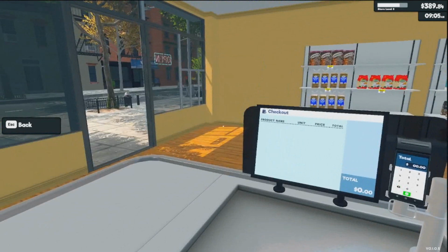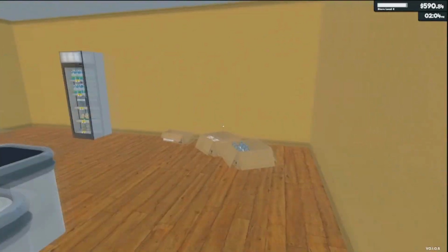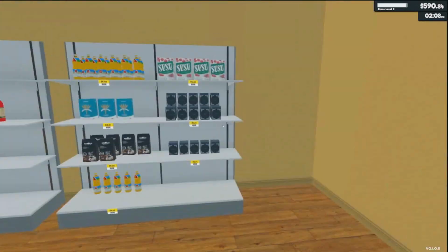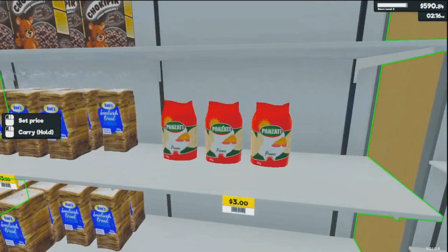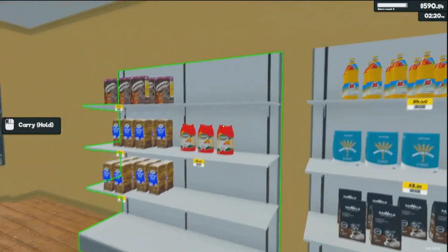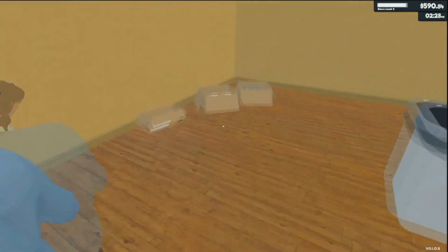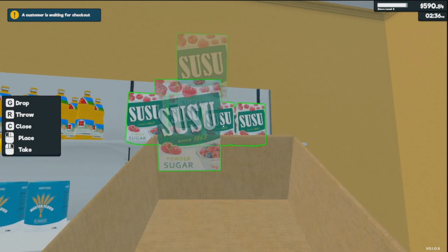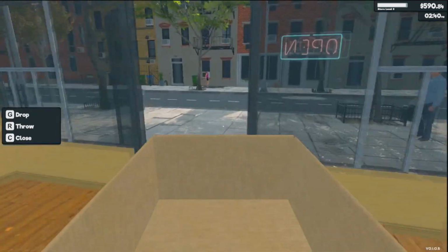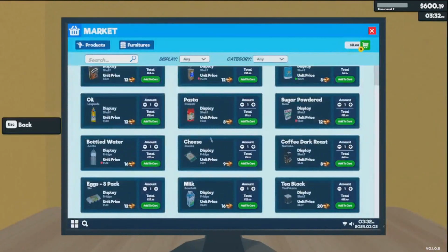I should just buy one of everything and have it all stocked over there in the corner. Okay, let's take a quick inventory check here. Our pasta is almost gone. Oh, what was up here? I don't remember what was up there. Okay, we're out of that. We need pasta. Okay, so let's get pasta ordered here.